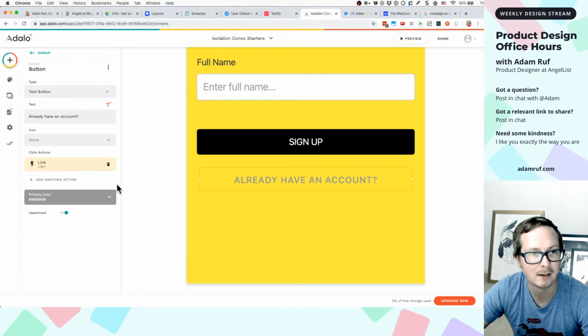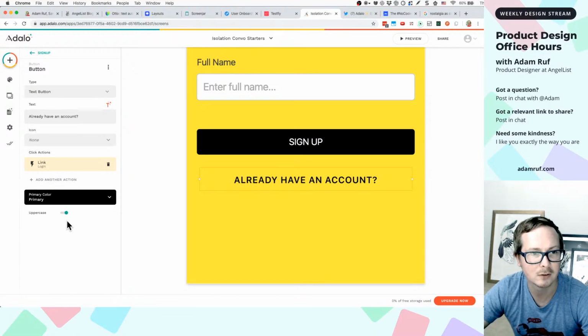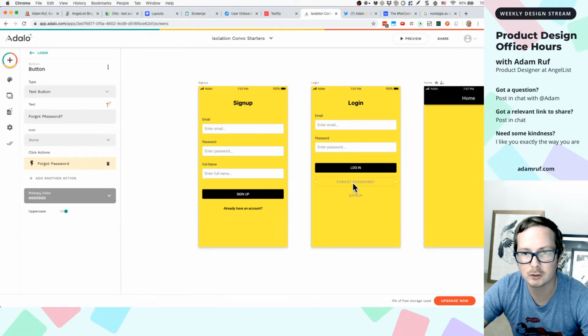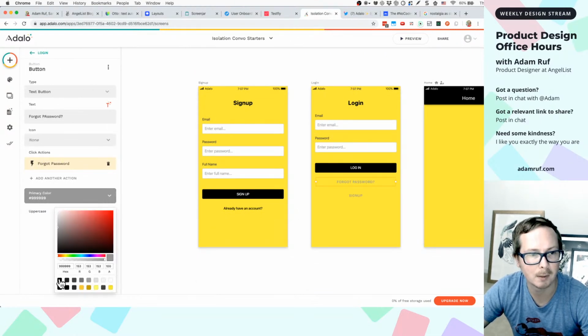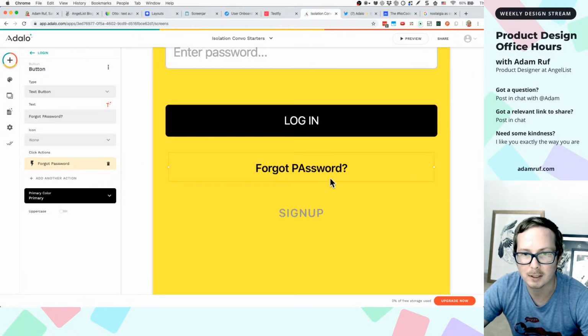Did you see that? It says primary color, but that's not really the primary color. So that's confusing. And you can make it not uppercase. I think we'll do it like that. Why didn't it change for all of them if this thing is a primary color? Oh, that's interesting. They made a mistake when they were coding it. See that? They typed it in with a capital A. That's funny.